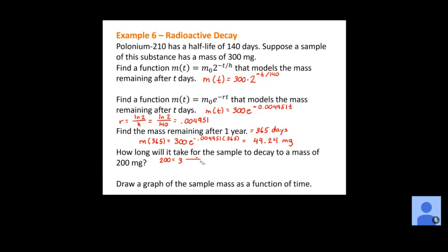Negative 0.004951. And we're looking for how long? We're looking for T this time. All right, so what are we going to have to do first then if we're solving for T? Okay, good. So divide by the 300. So when we do that, what's 200 divided by 300 going to give us? Okay, good. So that's going to simplify to 2/3.